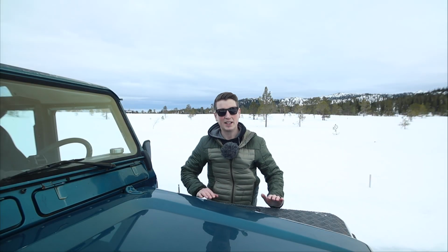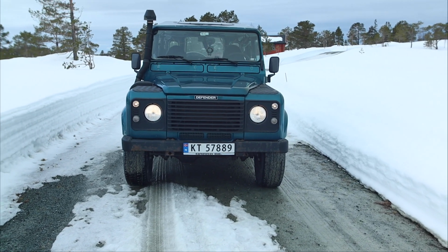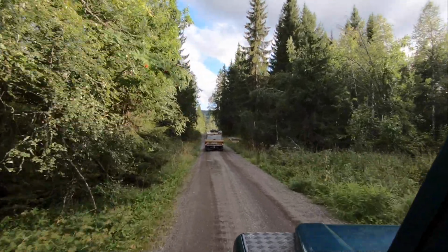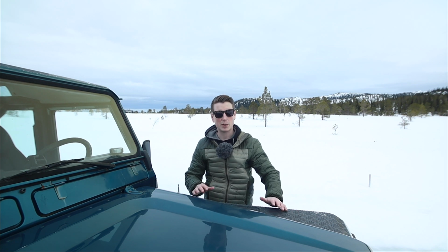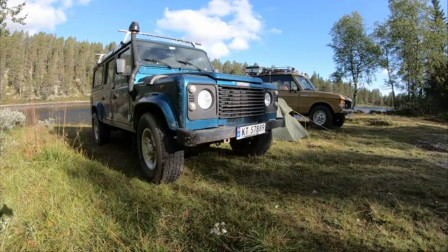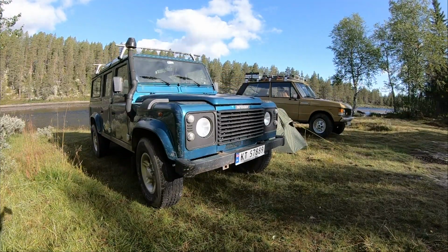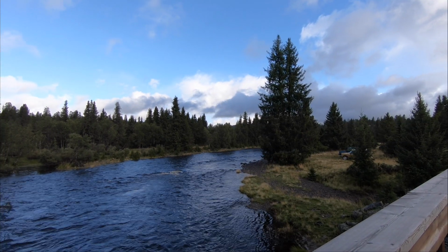This is my Defender. I have had it since 2015. It's been on the road since 2018. And I thought it was about time to tell my story about my Defender. If you have been following along Land Rover Drive, you know that we are overlanders first and offroaders second. So when I was looking for an overland rig, the choice was easy.